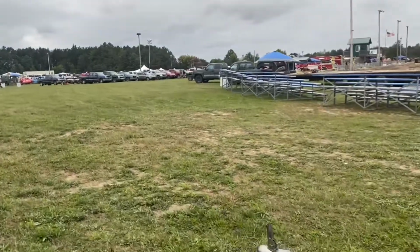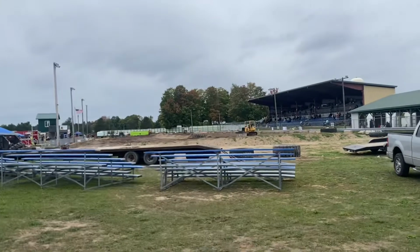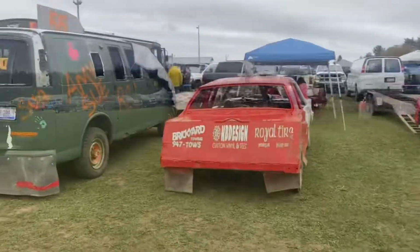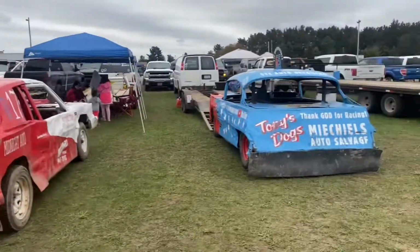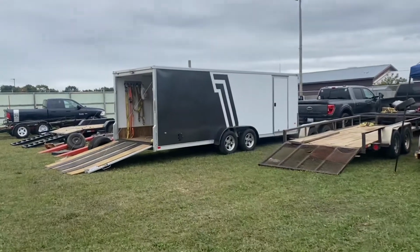All right, we made it. Just got our all-access pass wristbands. They're getting the track groomed out. We're headed off to find little Nick. There's some interesting stuff here. Uh-oh, I don't see the race car.